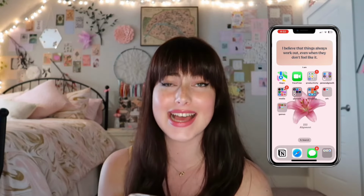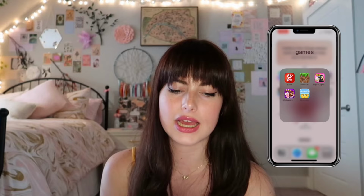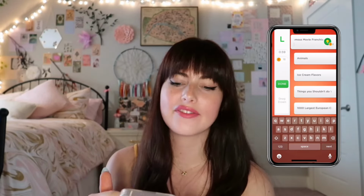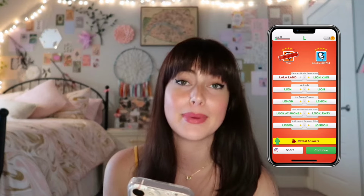And then the absolute last section on my phone is my game section. And to be honest, I don't play many games, but sometimes it's just nice. Stop. I have forgotten about this app for a long time, but I used to be obsessed with this. You get a specific letter and then you have to type in whatever starts with that letter. Anyway, I think I spelled La La Land wrong. I don't know why they counted me off on that, but yeah, that's a good app.